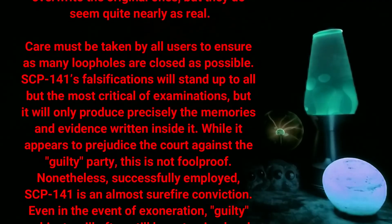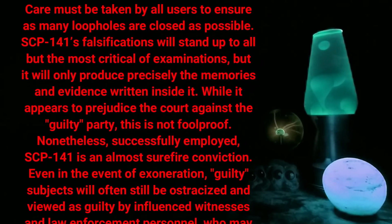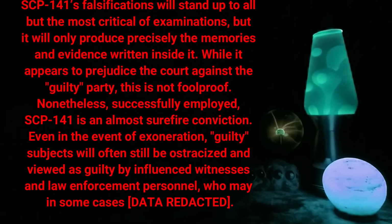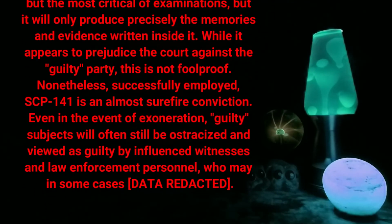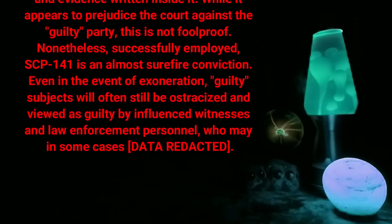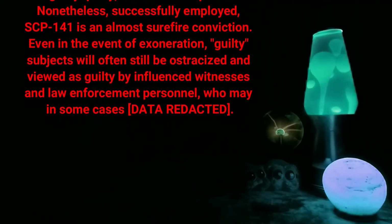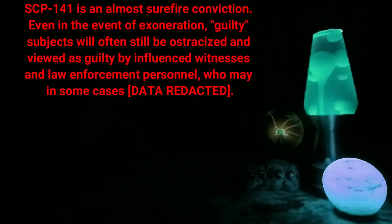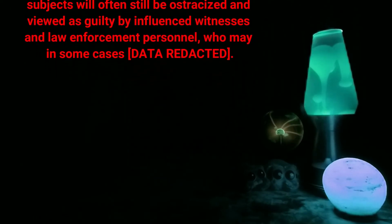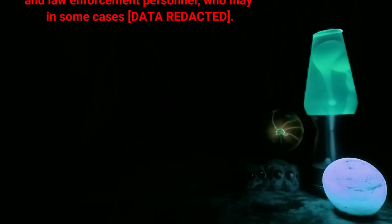SCP-141's falsifications will stand up to all but the most critical of examinations, but it will only produce precisely the memories and evidence written inside it. While it appears to prejudice the court against the guilty party, this is not foolproof. Nonetheless, successfully employed, SCP-141 is an almost surefire conviction. Even in the event of exoneration, guilty subjects will often still be ostracized and viewed as guilty by influenced witnesses and law enforcement personnel, who may in some cases, data redacted.